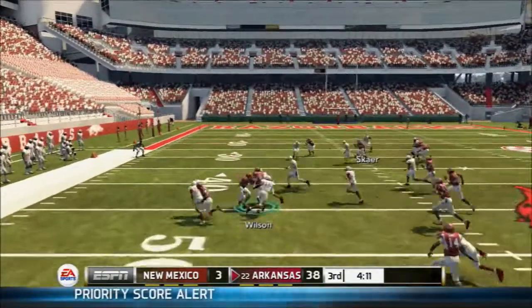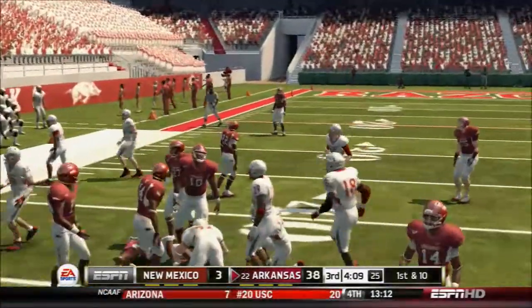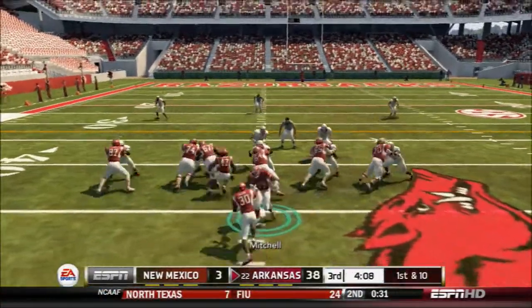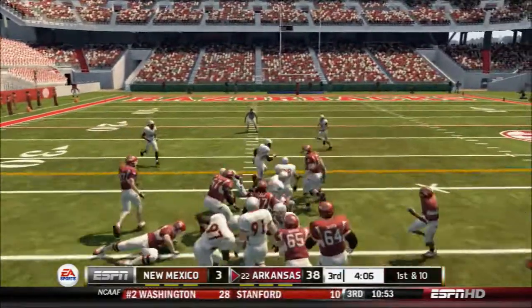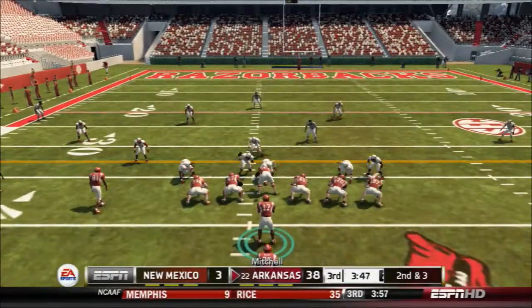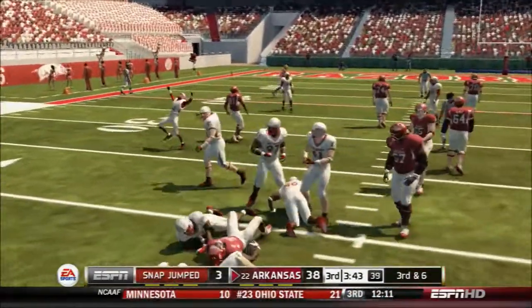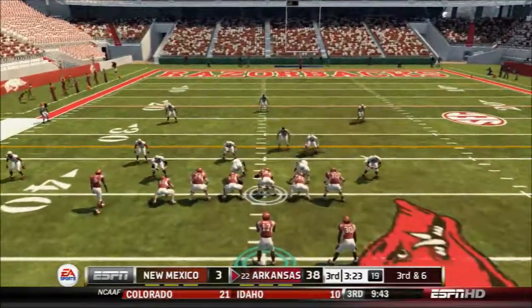Wilson fields it at the 40. Tackle made at the 43. Kinshaw up by a big margin. And he's tackled after positive yardage. And he's taken down at the 40-yard line. Scrimmage.